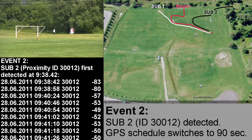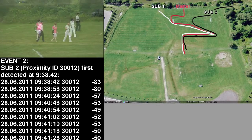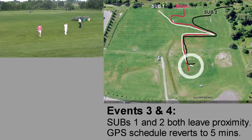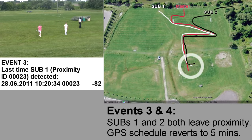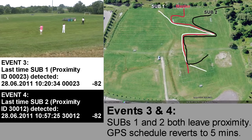Examples of interaction studies benefiting from this type of system would be predator-prey, disease transmission, and competition for same food resources. The next events are subcollars 1 and 2 leaving proximity of the master. Sub 1's last transmission is at 10:20:34. Then sub 2 leaves proximity, as the last transmission is recorded at 10:57:25. When sub 2 leaves proximity, the GPS schedule of the master reverts back to a fix every 5 minutes, 1 hour after the last transmission is recorded.